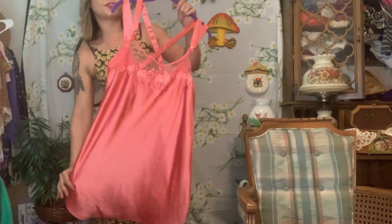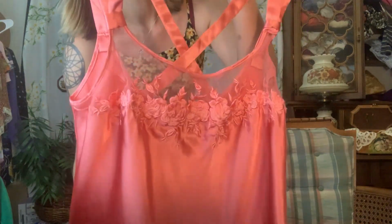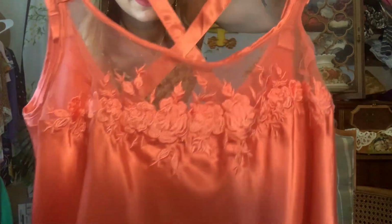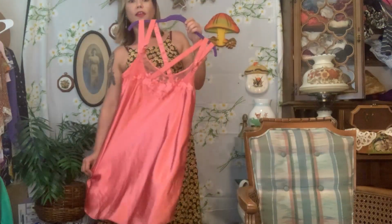And then this is our last little lingerie piece. This is a sweet little coral number that I just loved the embroidery. The color is just magnificent. I love coral.